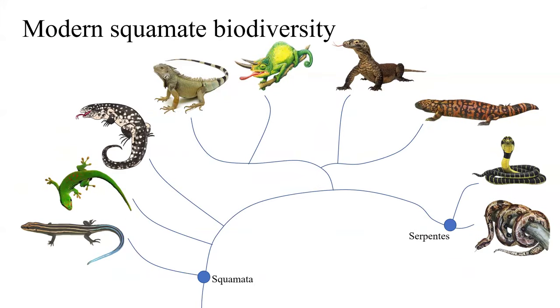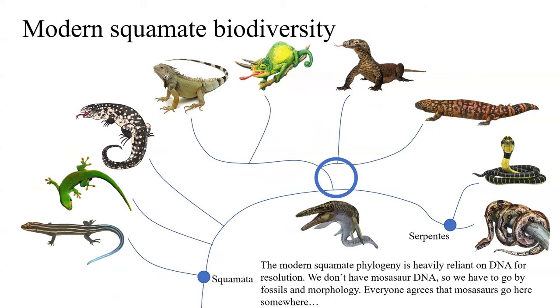Here's the squamate biodiversity of today. You guys saw this in our World of Dinosauria lecture last week. So this is all really well supported from DNA, and now fossils are being used to fill in some of the gaps to understand the transitions between all the different lizard groups, as well as things like the origin of snakes, which is a really intense research question. I have to tell you, it's a little bit frustrating. We know mosasaurs go here somewhere.